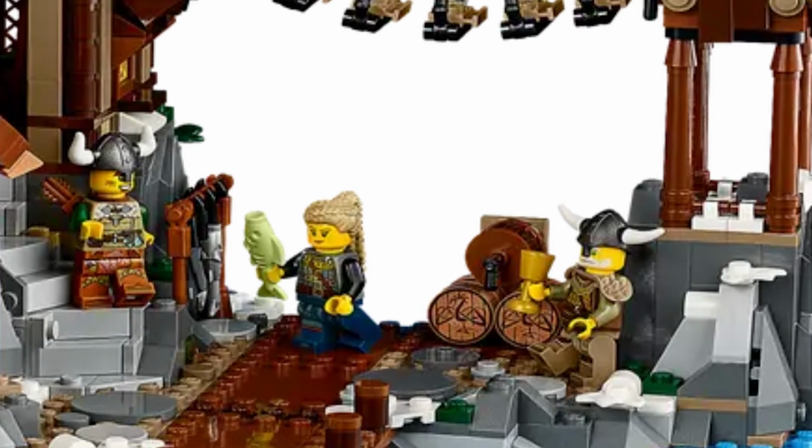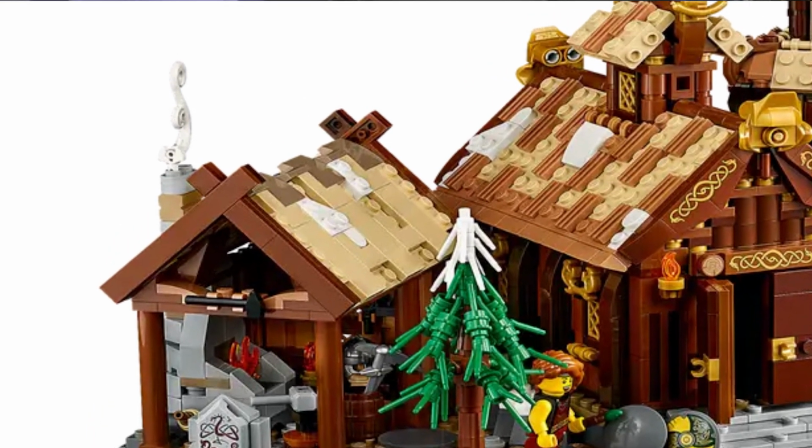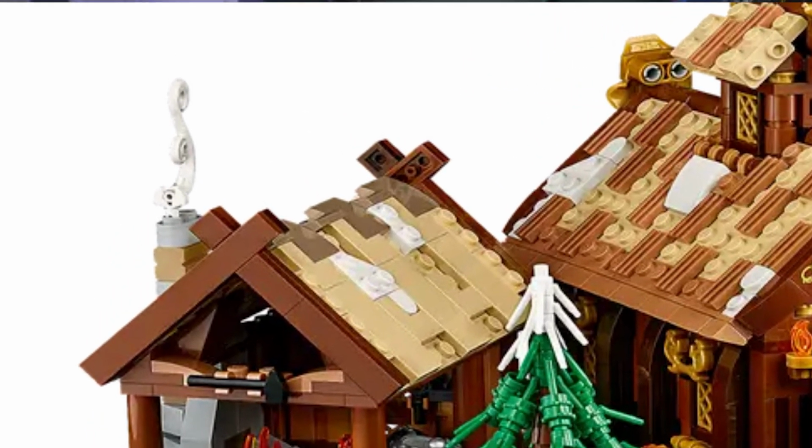Something I love is that they have these little details that really bring out personality in the build. You've got the fish hanging up, the little barrel of mead or whatever other drink. And then you've got the smoke coming up, which they made with an old Friends railing piece, I'm pretty sure, or Elves. But still, it adds these little details that really bring this village to life. So when it's sitting on your shelf, it's going to have more personality. And especially when you fill it up with a few more figures, this thing is going to look fantastic as a display set.